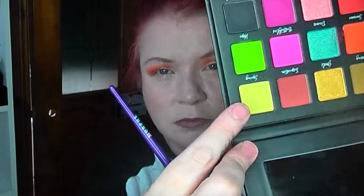So you can see this orange is incredibly vibrant. Look at that. It's a really beautiful, vibrant, true orange. And yeah, it blended beautifully. It went on really pigmented. And yeah, I was really, really enjoying it.